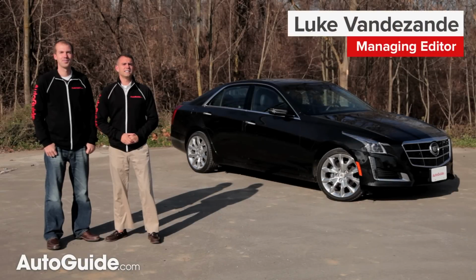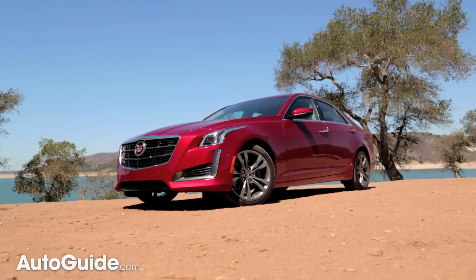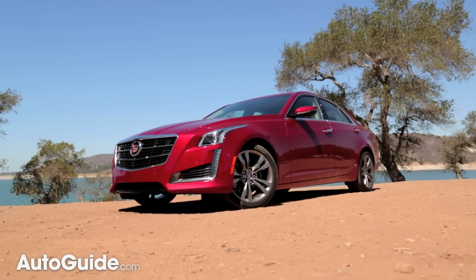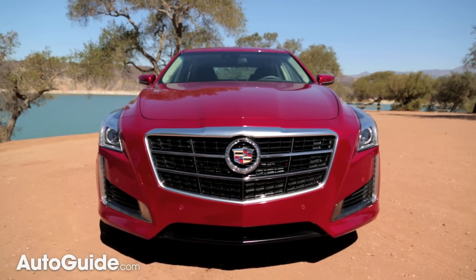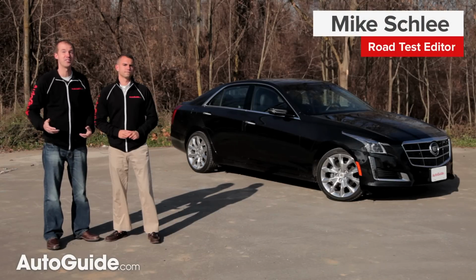Last year, Cadillac's ATS sedan was a nominee for our Car of the Year awards. This year, its big brother, the CTS, is taking its place and is our second nominee. As America's only true luxury brand, Cadillac isn't just back, but it's thriving.